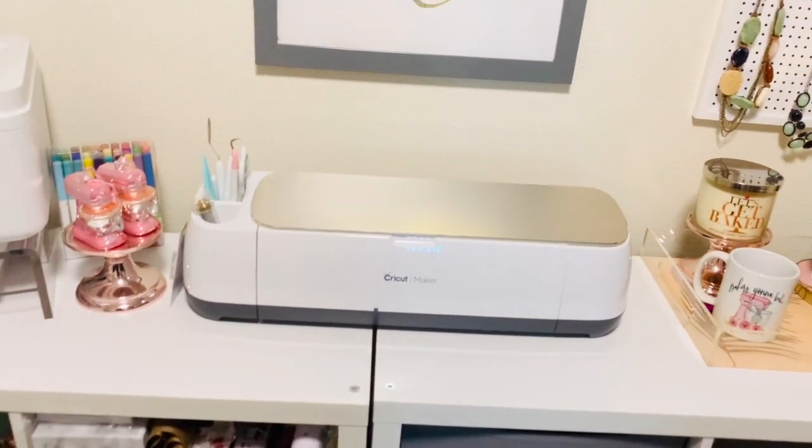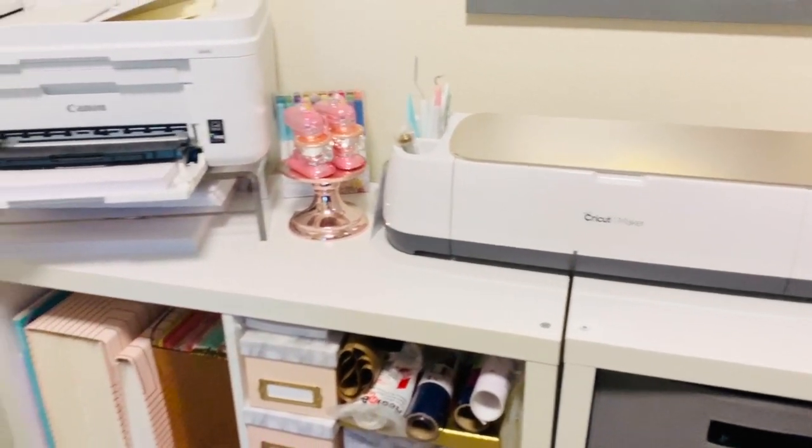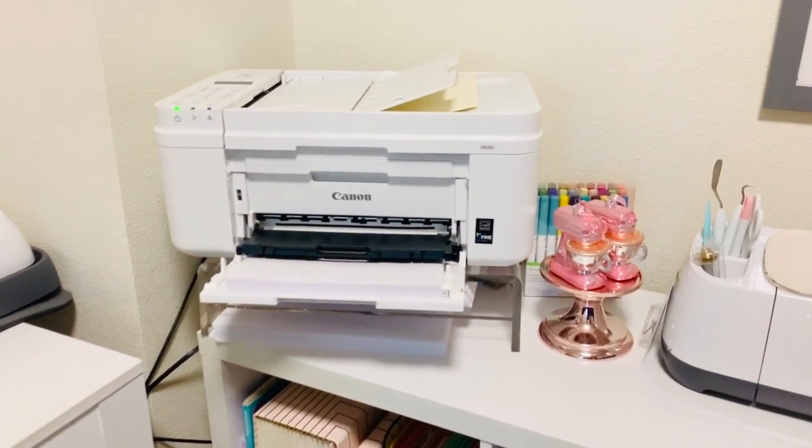My favorite thing in my whole craft room is my Cricut Maker. I love my Cricut Maker. I can do anything on it, and I think everyone should have one.